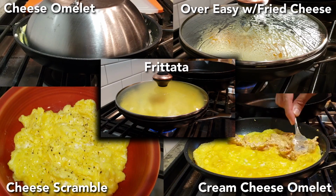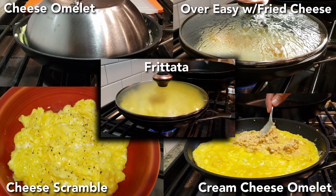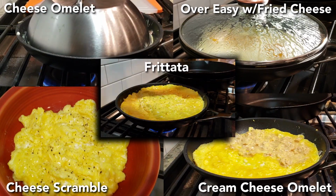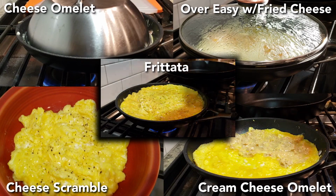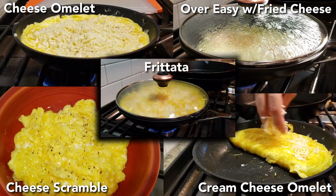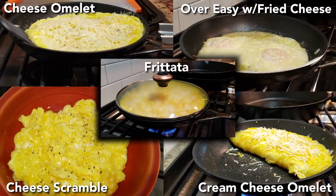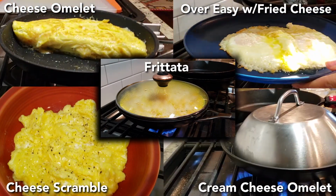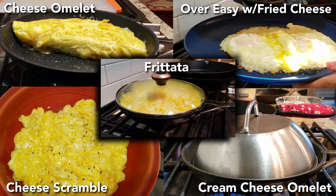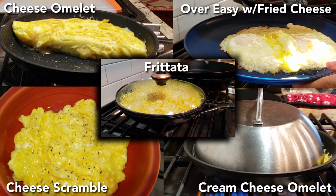You see me adding the cream cheese to the omelet there. That cream cheese is mixed with Tabasco sauce and garlic just to add a little bit more flavor. I'm gonna add some mozzarella on top of that, flip it over, and be ready to go. Now I'm about to take the lid off the over easy eggs, and you can kind of still see underneath that white where the yolk used to be. That's what you want. As soon as that white covers that yolk, pull it off so you can have a runny egg. My cheese omelet is done, and now I'm just waiting on my cream cheese omelet to finish up.